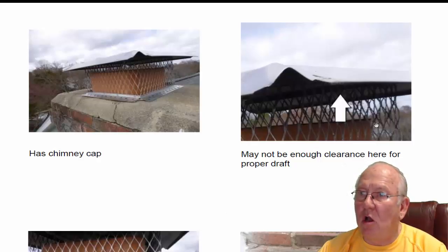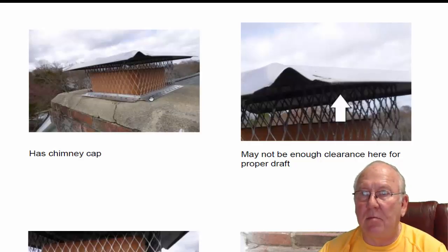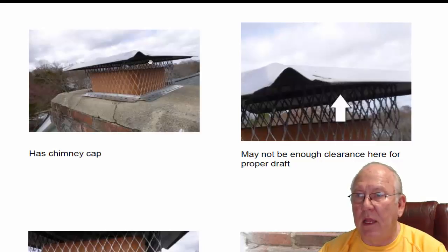Now, the person who installed this chimney cap would have been a professional, because these are professionally ordered caps. You can't get them at Home Depot or Lowe's or Black Hawk or any of the hardware stores. This is what is called a top mount cap, which simply means that it slides down, but you can see there's very little room from the top of the flue to the base of the lid here. And so what that may mean is this may be a smoker. In other words, when you burn the fireplace, you might get some smoke into the house.